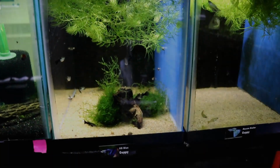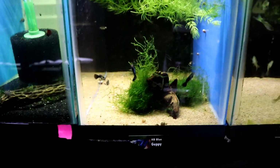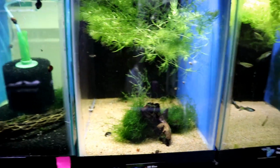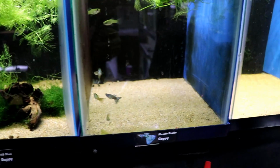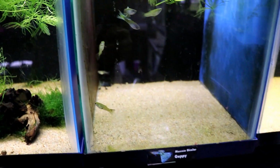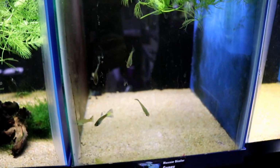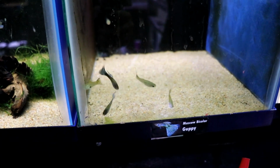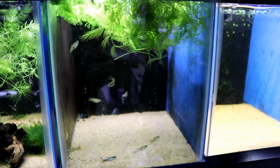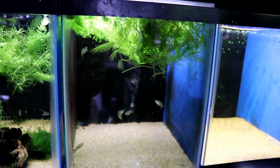Over here is another one of the fry packs that I'd bought from that award-winning breeder. These are some half black blues. And then the other one that I got from him is this one, the Moscow bicolor guppies. I had these in there with some baby angelfish, and they nipped the males' tails pretty bad, so that's why they look kind of rugged. But I went ahead and moved them into their own tank now that they're big enough and ready to breed also.